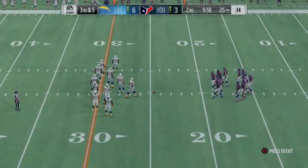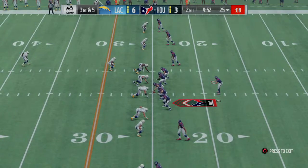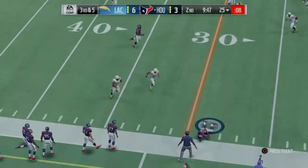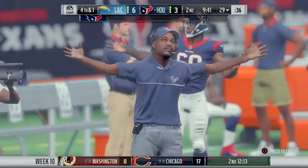The Texans on third down. They've been okay, 2 for 3 thus far. This will be 3rd and 5. Here we go now. Looking to throw. And he's got his man on the out route. They get only 4 that time, as that leads us to a 4th down.